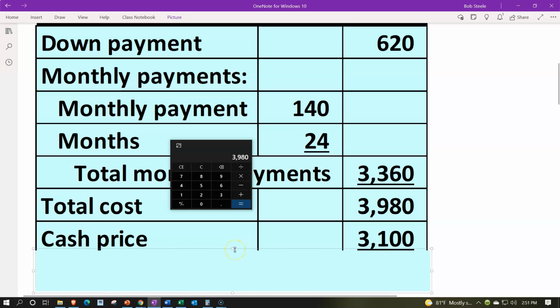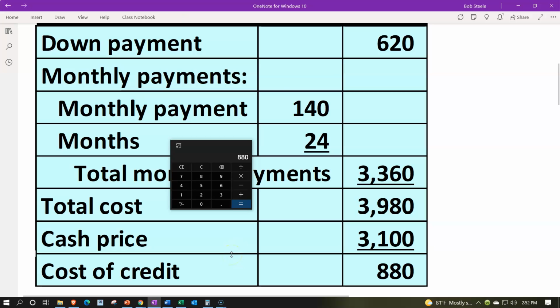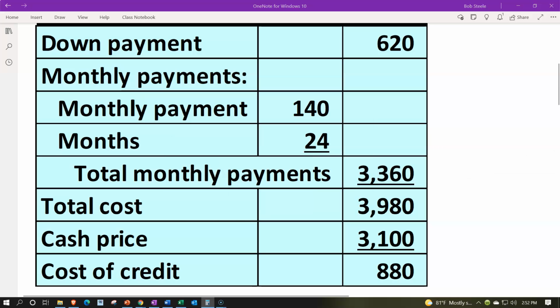Comparing that then to the sticker price, the $3,100 if we were to throw down the cash at this point right now. We don't have to throw it down. If we had the cash, we could set it there. There's no need to throw it down or anything. We could place it on the table nicely. Or in any case, we've got the $3,980 minus the $3,100. That's going to be the $880, the cost of the credit, not taking into consideration time value of money.